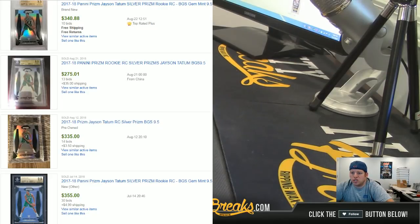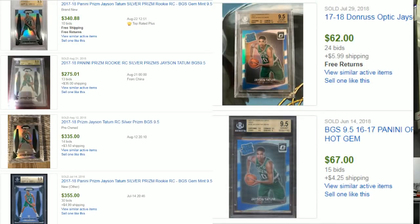Now, if you take BGS Optic Silver Tatums, and I just searched Optic Silver, so I'm sure Holo probably would have yielded more. However, for the sake of getting this on here, the price points are very, very similar regardless of whether it says Silver or Holo. There are two, and we're looking at $62 and $67.